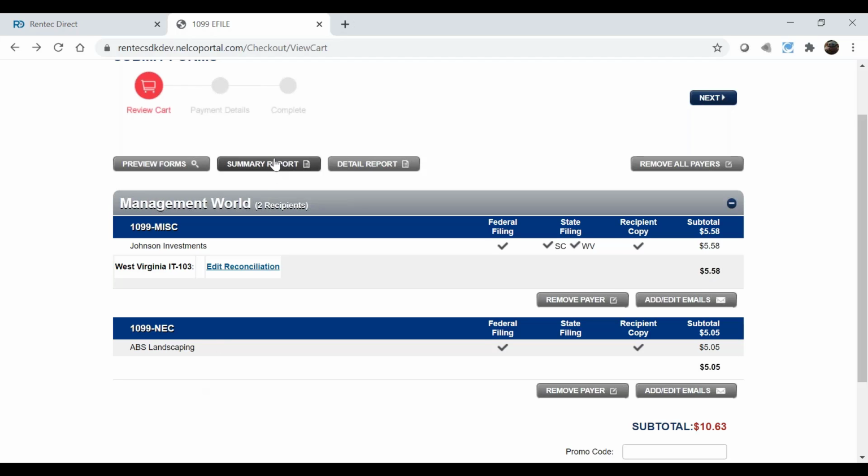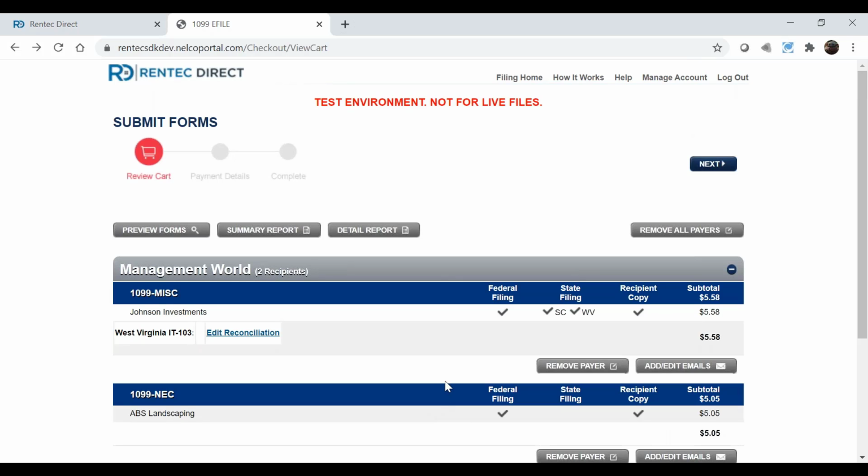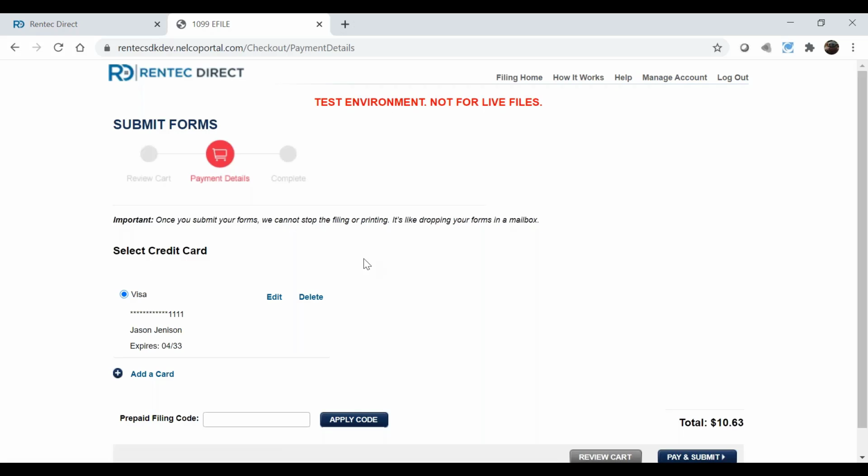There's a summary report. If you want a quick summary of exactly the information, to compare it back to your Rentec software and make sure that all those totals match, you can download the summary report right there. And again, take your time reviewing those reports, make sure they're accurate, and this information will all stay right here until you come in and delete it or move forward. So we are going to go ahead and click next, and this will bring us to our checkout screen.